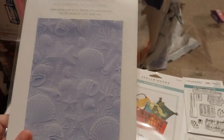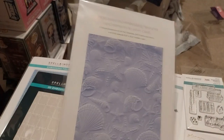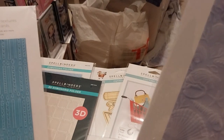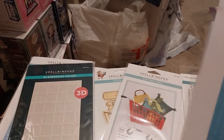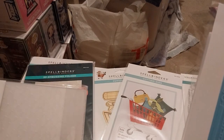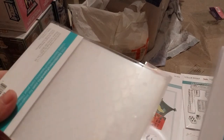But yes, that is everything. I'll have to take a better picture later. But yes, these are so many very long embossing folders, let me tell you that. 5.5 by 8.5 inches, and it's the same on that one as well. Yeah, 5.5 by 8.5, same as that one. Only one that's small is this one, which is an A2, 4.25 by 5.5 inches. But I thought that they would look good on a house type of thing, or on fish scales, you know, like on a mermaid tail or something like that.